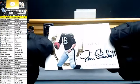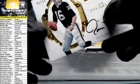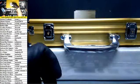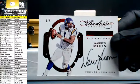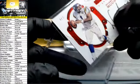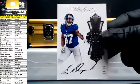One of 15 legendary signatures, Jim Plunkett, Oakland Raiders, for Mr. Delando. Four of five, Warren Moon, legendary signatures for the Minnesota Vikings, for Mr. Cyrus. Well, it's not a one-on-one, Cyrus, but that's a nice one, too. And 18 of 20, Sterling Shepard for the Giants.